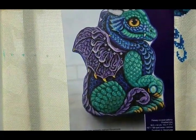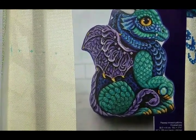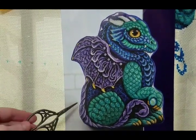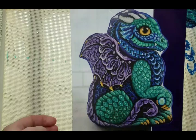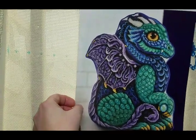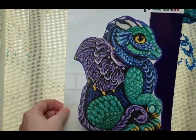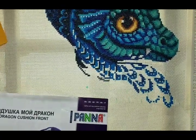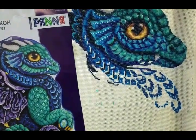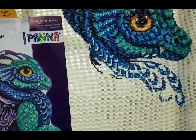This dragon I haven't stitched since December of 2019, so I think it's time to pull her out. It's the pillow in the dragon form, and these are my colors and everything else. It's at 23 and a half percent right now, which is where I have to start. So it's the exact colors that it's showing, and it's 11 count Aida over 1 full stitch.